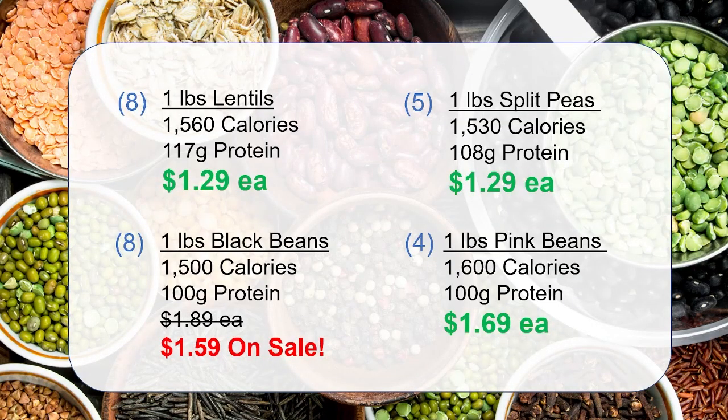So here's a breakdown of all the beans and peas that I bought, looking at the calories, the protein, and the money spent on each. And you can see here, folks, the difference with the lentils and the split peas. You really get the most bang for your buck as far as calories, and especially with protein. That is by far the most cost-effective thing you can buy here.